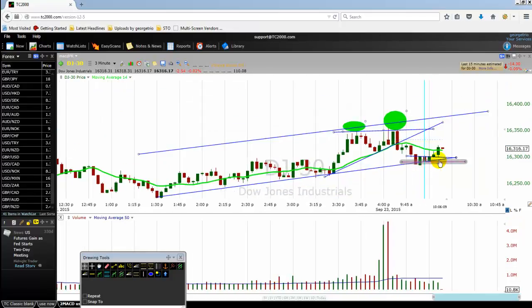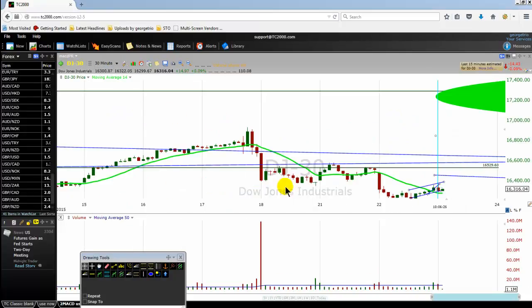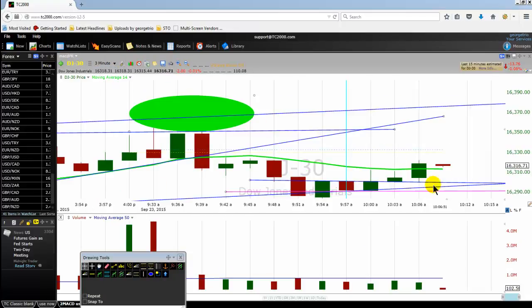But if the price closes below the level of 16292, close below it, I will sell it straight away. That will form my signal. In fact, if we go to the 30-minute chart again, we can see that the first candlestick bar was bearish. We are still in the range of that candlestick bar, and the new candlestick bar on the 30-minute chart is not yet closed. It will close in 25 minutes. But I will enter the trade on a 3-minute chart if the price closes below the level of 16292, the low of this candlestick on the 3-minute chart.